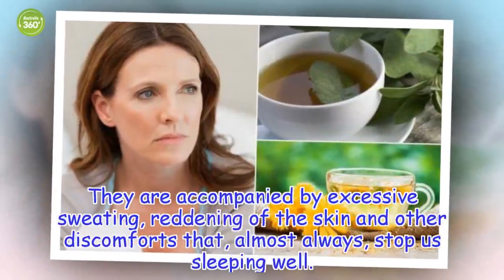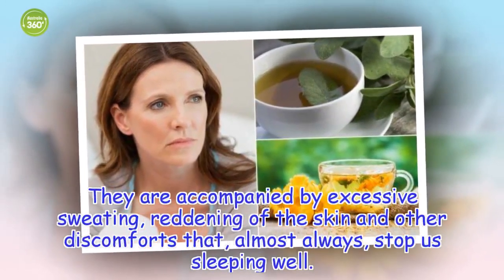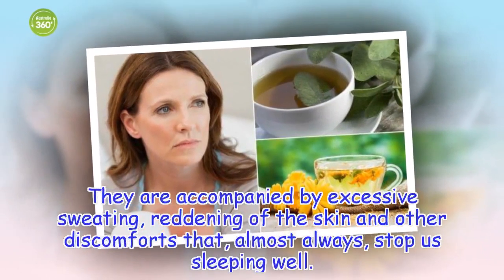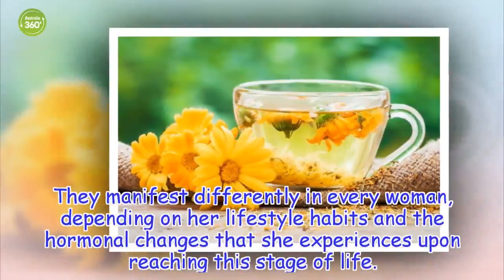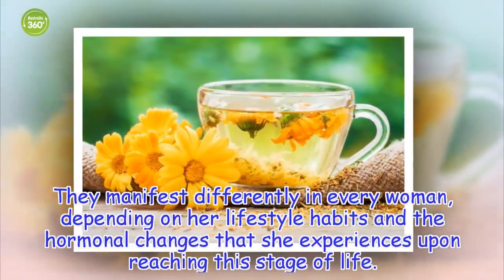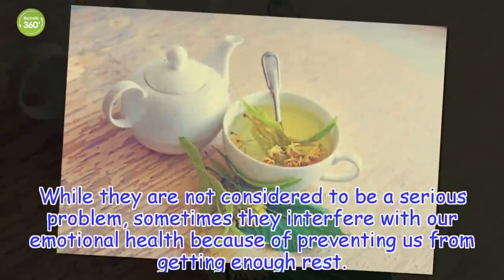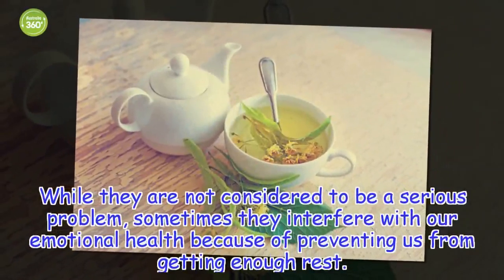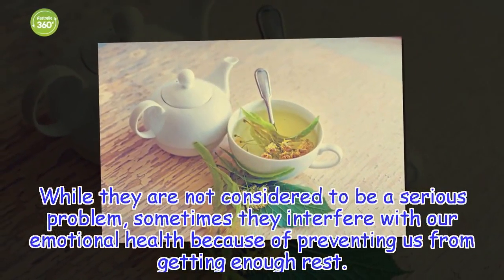They are accompanied by excessive sweating, reddening of the skin and other discomforts that, almost always, stop us sleeping well. They manifest differently in every woman, depending on her lifestyle habits and the hormonal changes that she experiences upon reaching this stage of life. While they are not considered to be a serious problem, sometimes they interfere with our emotional health because of preventing us from getting enough rest.